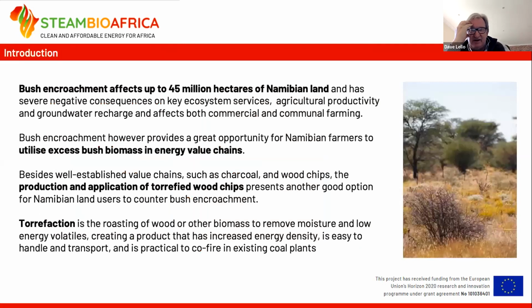The project works around a problem statement around bush encroachment. Bush encroachment is a degradation of savanna where the grasslands and grazing areas have been degraded due to overgrazing and trees and pioneer plants then taking over the area so that the area is degraded. And the farmers are required to clean this excess bush mass to be able to restore their farms, to be able to raise cattle and sheep and goats. Often this material is just heaped and burnt.